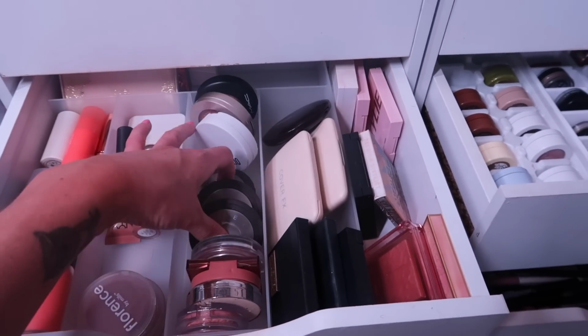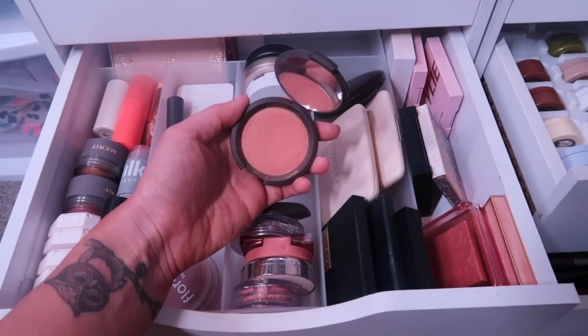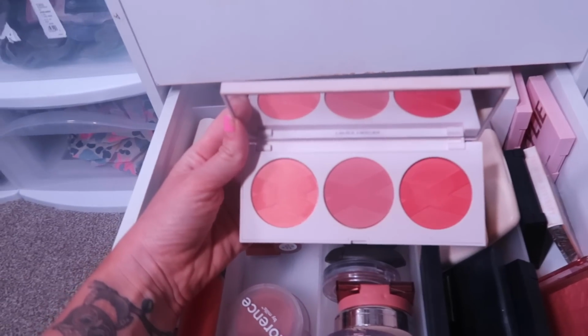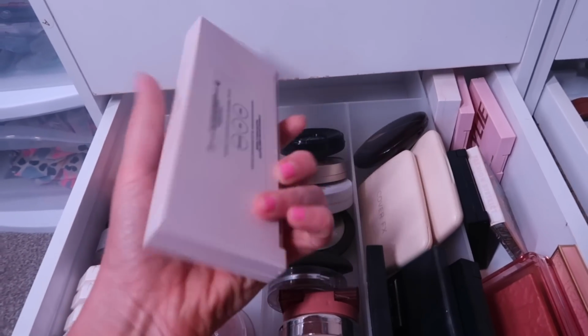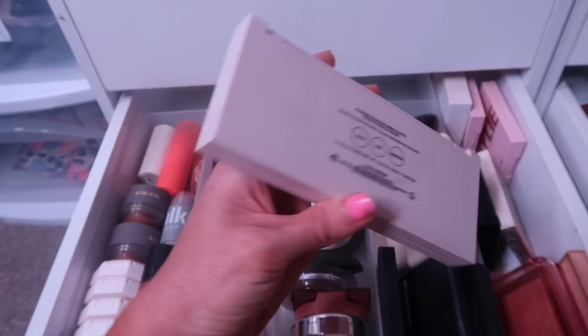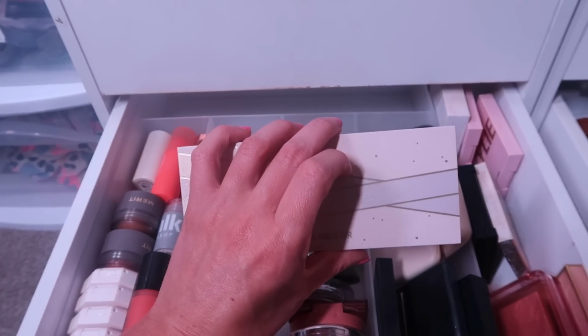Do I want to pull one more? Okay, I'm going to pull Becca Songbird because I need to decide if I want to keep this or not as well. And then I think we'll call it good. I also decided I wanted to pull this palette from Laura Mercier. This is her blush palette from, I think it was either this holiday or last. It's the Standing Ovation Cheek palette. And I have barely used this in the last 6 months, so I want to pull it and reach for it.